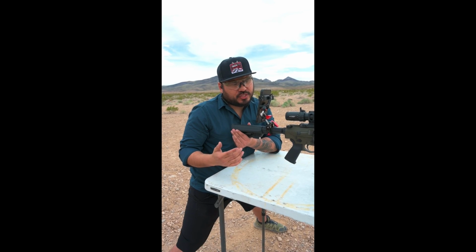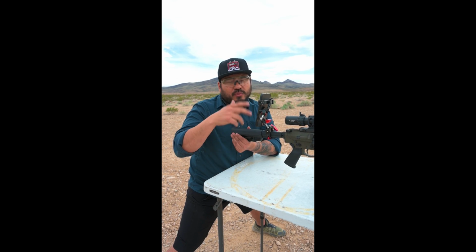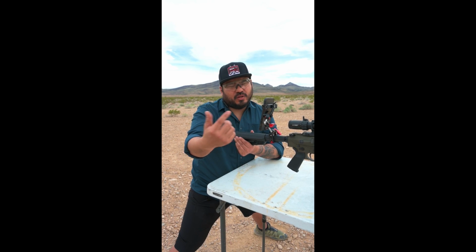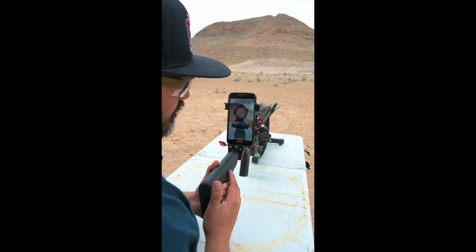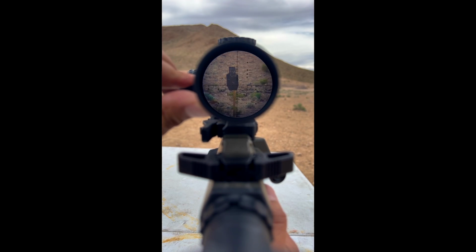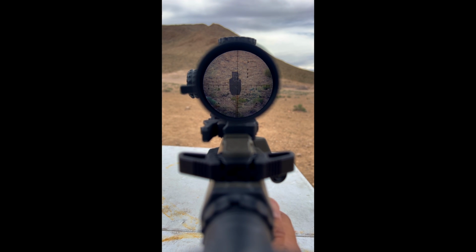All right, guys, we got a bunch of questions on the internet about TikTok and YouTube Shorts, Instagram Reels, with being able to record in a vertical orientation, if that was something that could be accomplished with our mount. I'll have Gil walk around here. As you guys can see, the phone is mounted in a vertical orientation. You're able to have a super clear field of view through this Primary Arms 5-25. We'll zoom in here to 25 magnification and take some shots with this ADM UIC 10A in 6.5 Creedmoor.